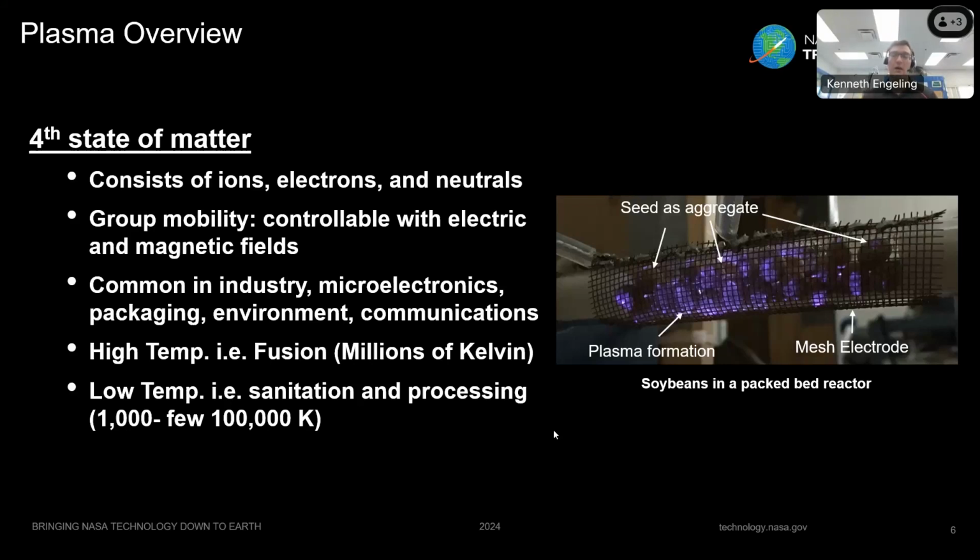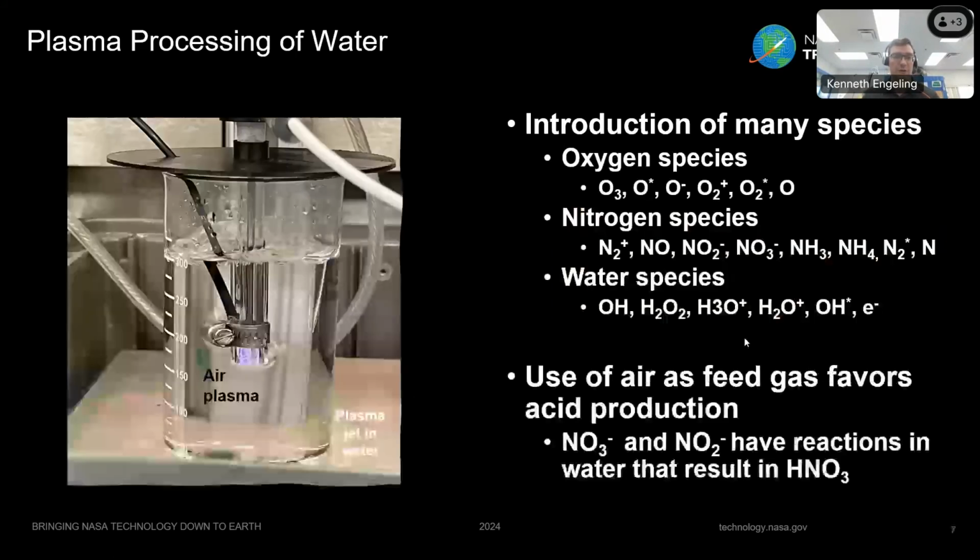On the right-hand side is a plasma reactor. So I was plasma treating soybeans in my graduate school days, and you can kind of see the glow discharges in between the dark shapes, which are soybeans, to try and enhance germination and growth. Just kind of an example of a cool plasma discharge.